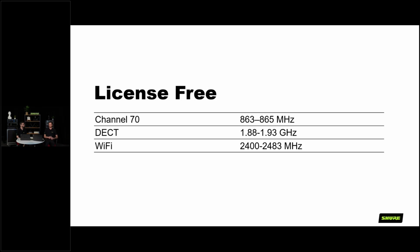Also in the DECT band, this 1.8 to 1.93 gigahertz, this is also a globally accepted free to use area of spectrum, because traditionally it was for the use of wireless home telephones. So back in the 70s or 80s, where you'd have your massive phone with a really big long antenna that you could wander around your house in, that would be using the DECT band.